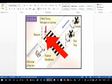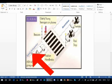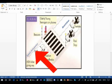So what should you not do on a zebra crossing? First thing, these zigzag lines, we shouldn't stop on them, park on them, wait on them, drop off passengers, or pick up people. Keep that area clear. It keeps the crossing safe.